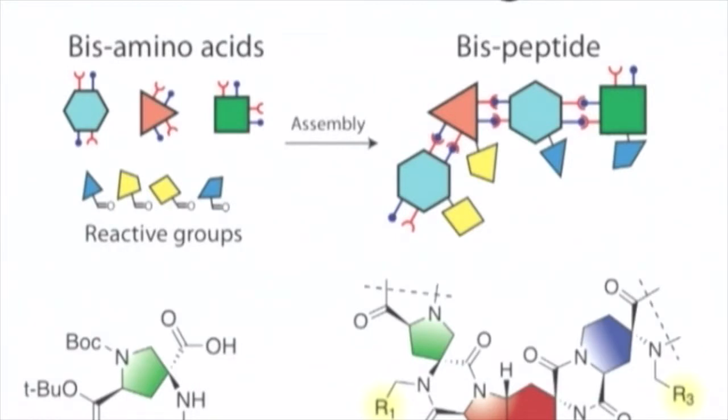So this is what our building blocks look like. They are bis amino acids, what we call them. They have a cyclic core. They have an amino acid on one side, another amino acid on the other side. Every building block has two stereocenters. You have to synthesize them absolutely stereochemically pure, and you have to be able to make gram quantities. So we've solved all these problems. It costs less than $20 a gram to make this building block. That's starting materials, solvents, silica, everything. And there's only one column involved in the synthesis.